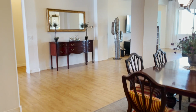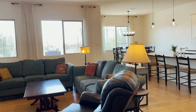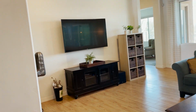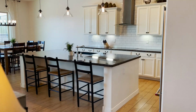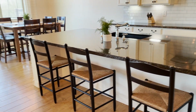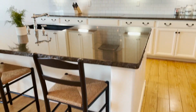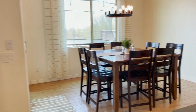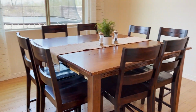Now, what you've all been waiting for, we're going to go take a look at the kitchen. So you have your great room area here, the large open space, and here is the kitchen. You have a huge island here, and you can see they have chairs there, like short bar stools, that you can sit right up to the island. And then you have a breakfast nook right over here in the back of the house.